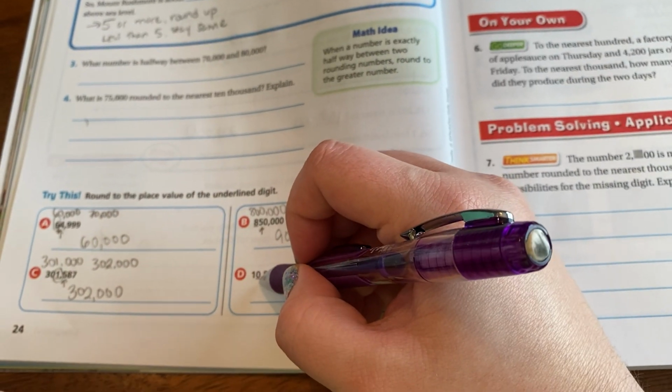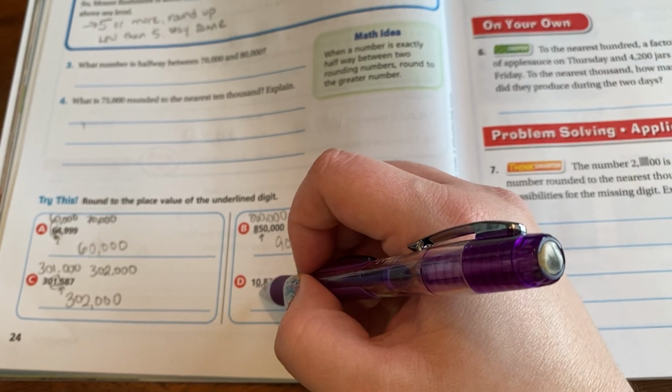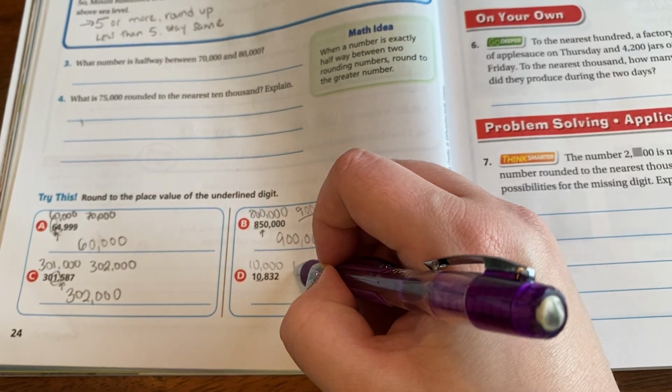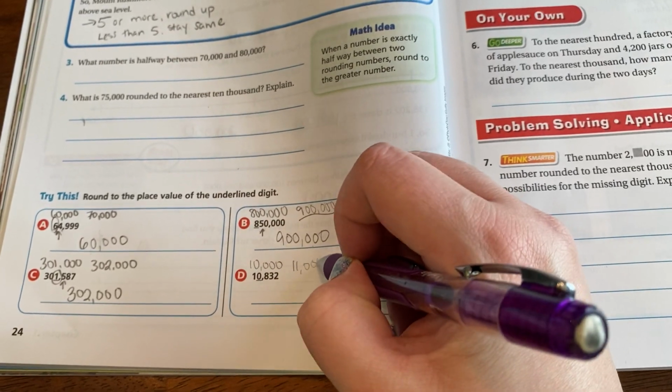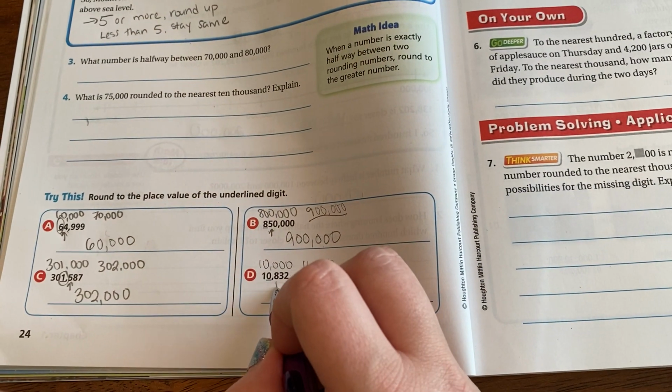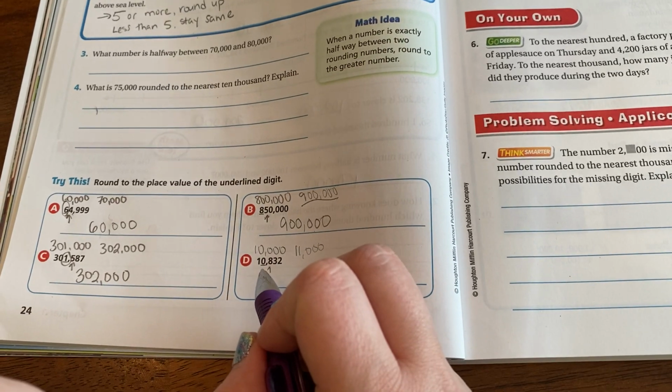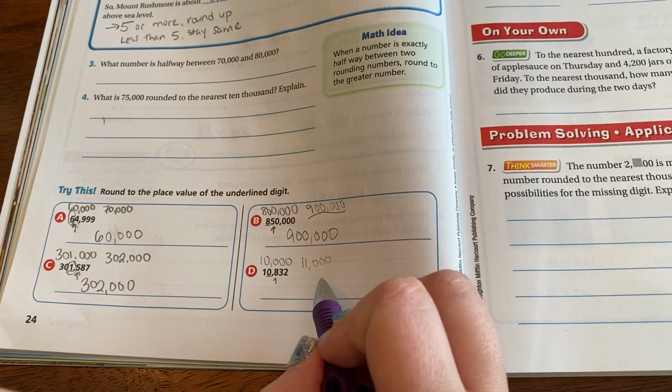Then we're going to look at the 1,000s place in this one. So I'm going to figure out, is it closer to 10,000 or the next thousands place up, which is 11,000. We look at my neighbor number. Neighbor number is an 8, which is definitely bigger than halfway, bigger than 5, which means I have to go with the bigger one.